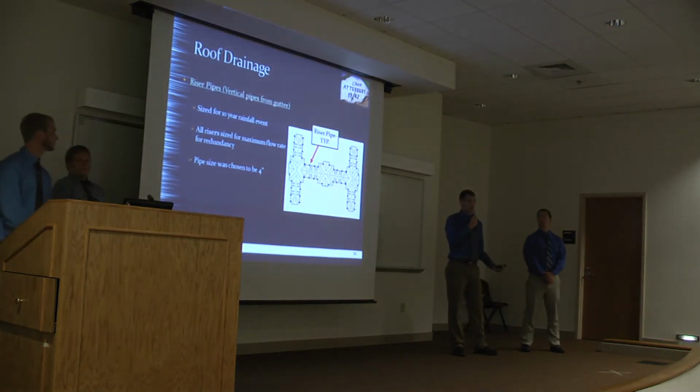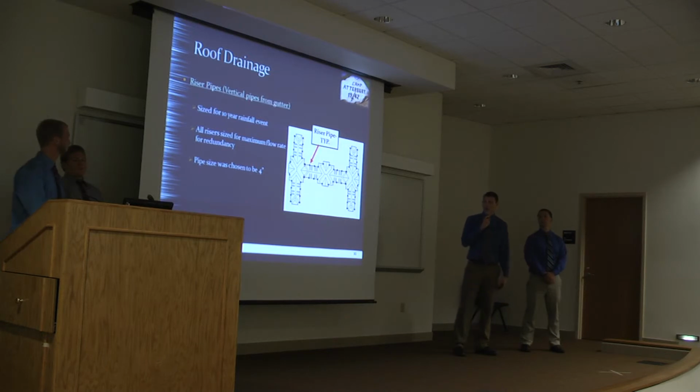This is a typical location plan for all of our riser pipes. We actually needed 60 of them based on the different architectural features of the roof. As you can see in the schematic, there are different hips, valleys, and ridges, and based on those are where they're draining into the riser pipes.